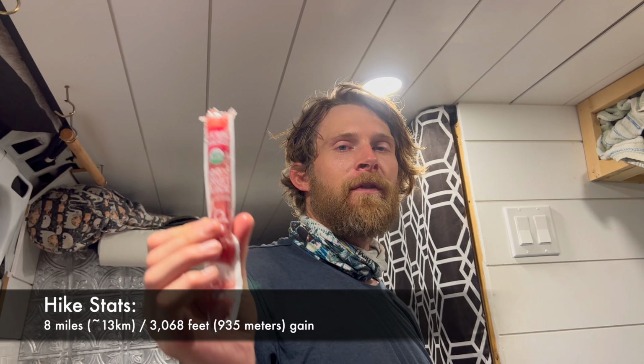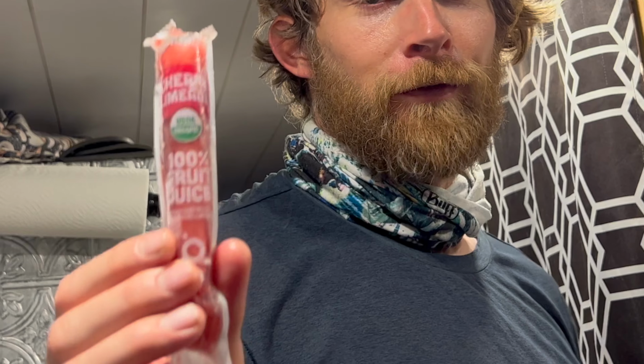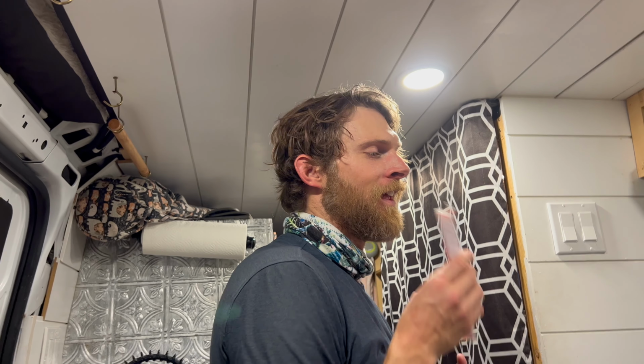Back in the van, we found these really nice all fruit juice version of Otter Pops that we just stuck in a freezer before we hiked, and we're having them now, and it's very nice. The next mission is to find a shower.